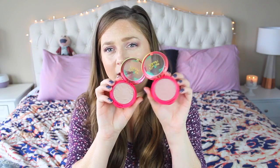This one is Natural Glow. These honestly look very similar in pan. You can see that this one pulls a little bit more pink, but they look very different on the face. This one on your face looks much more like a springy, pinky coral. Again, it has that nice sheen running through it, and it is gorgeous.